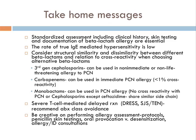Standardized assessment of allergy is essential, and documentation is very important. The rate of true IgE-mediated hypersensitivity is pretty low. Keep that in mind, and select the correct patients to test. If you don't need to, then don't have them go through it. In serious cutaneous reactions, avoid testing and avoid challenge with the same drug or a similar class. Consider structural similarity and dissimilarity in terms of cross-reactivity and choosing the correct agent.